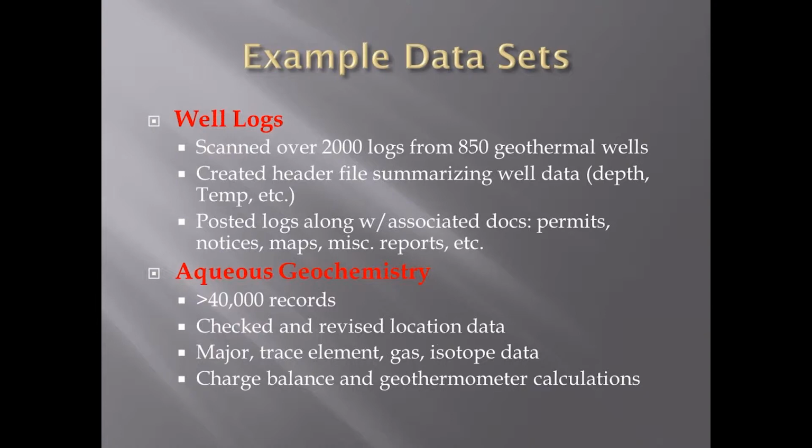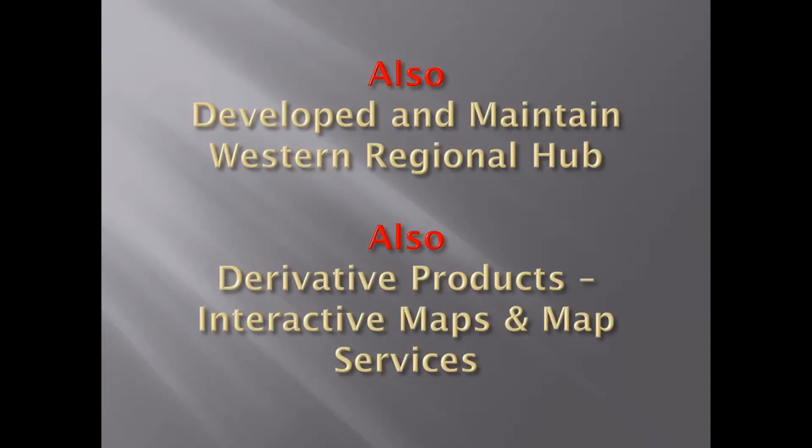The aqueous geochemistry has over 40,000 records for Nevada from a variety of different sources. One of the big time sinks for this was to check and revise location data for these records. This has major and trace elements, gas, isotope data. Again, this was using one of the Arizona-developed templates. We've also, of course, calculated charge balances and have geothermometer calculations associated with all of these records, which of course are not all complete, as anybody who does databases knows.